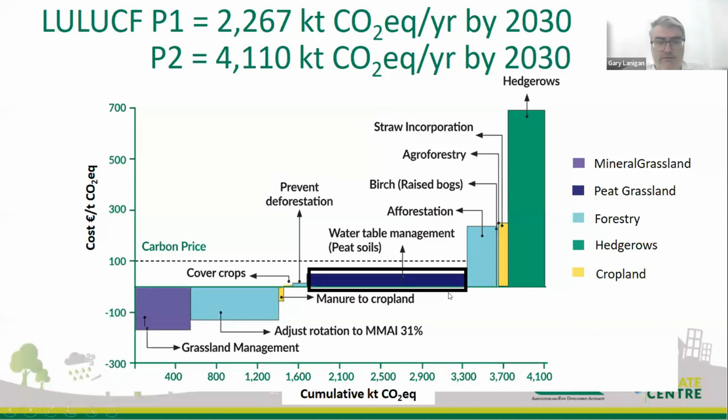However, the one thing that does stick out is the water table management on peat soils. So here we're altering the water table on 80,000 hectares of grassland on peat soils. Now, we did this analysis before a recent Teagasc paper that came out stating that the amount of actually drained grassland on peat soils was much lower than is in our national inventory. And the inventory assumes just under 340,000 hectares of grassland on peat soils that's drained.